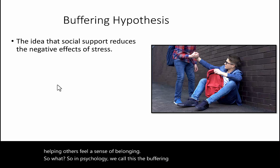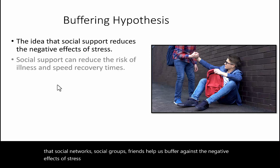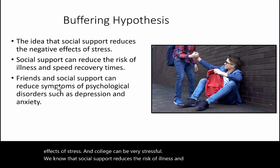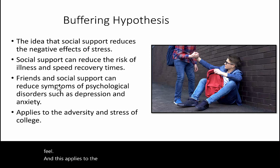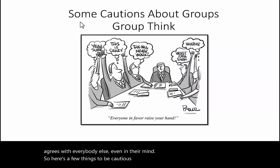So in psychology, we call this the buffering hypothesis. It's the idea that social networks, social groups, friends, help us buffer against the negative effects of stress, and college can be very stressful. We know that social support reduces the risk of illness and speeds recovery time. But friends and social support can also reduce symptoms of psychological disorders, such as depression and anxiety. And this applies to the stress that we can feel in college.